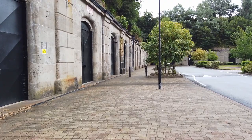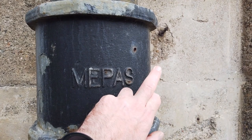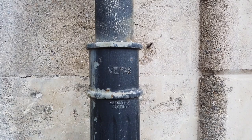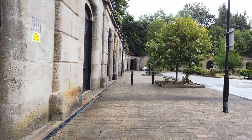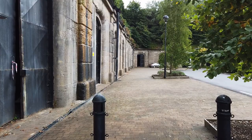Have you seen this as well, by the way? Do you know what that is? See that MEPAS? Remember I told you about MEPAS? Mersey Estuary Pollution Alleviation Scheme. Basically, that's a methane pipe. I think in the 80s they built this massive sewer that runs from Garston or Otterspool right down to, what's that processing place in the dock? Not Gladstone Dock, Sandon Dock is it? Basically that's the water treatment place, so it runs the whole length of the promenade and the waterfront.